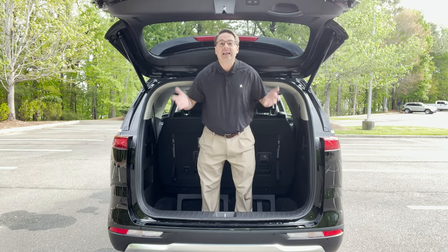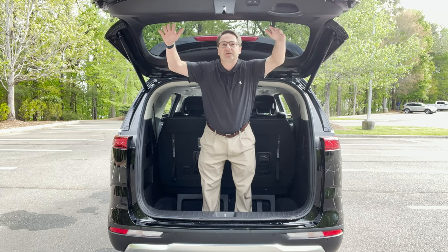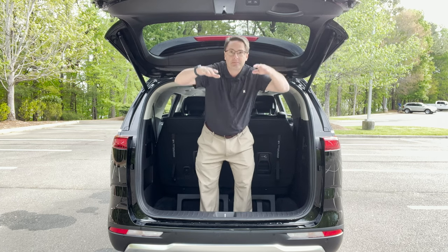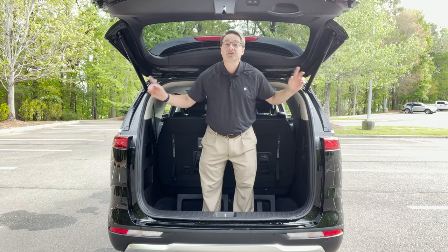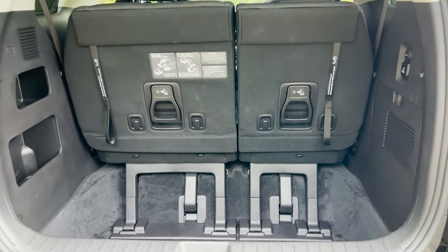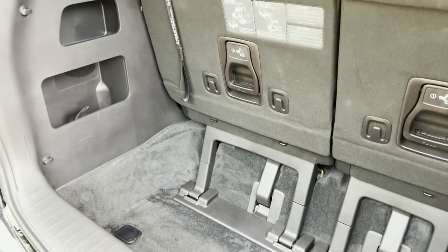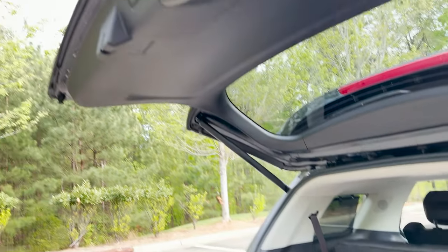But anyway, look at this. I can actually stand up right here in the back and be covered from the rain. Can't really see up above, but I'm just showing you I can do it. There's more to see. And then as we investigate the interior portion, notice that we're gonna see lots of storage room, lots of versatility, and plain.